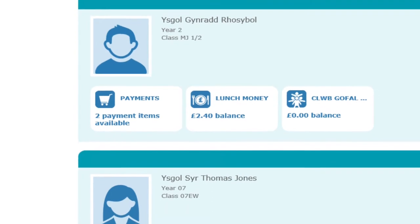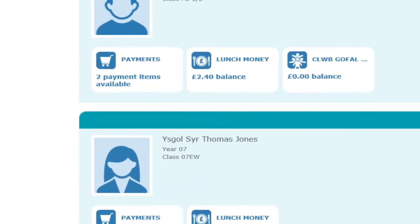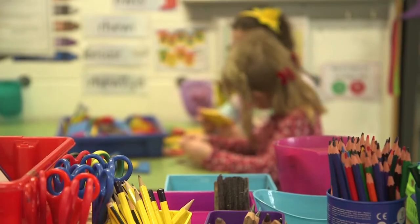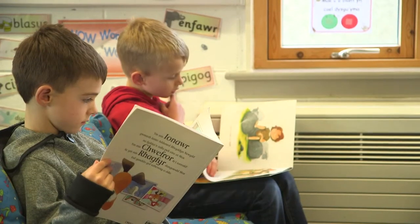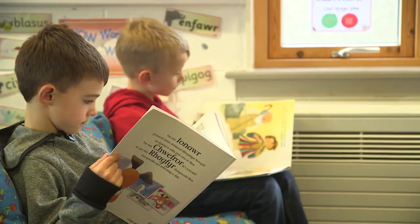It's easy to use, it only takes two minutes to log in. I can use it whenever I want, late in the evenings, on weekends, because the system's available day and night. I can also pay for trips. It's easier to budget if you have more than one child. You can pay in instalments. It's easy to be set up on the system.